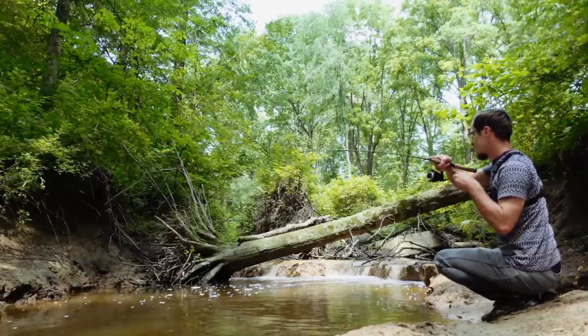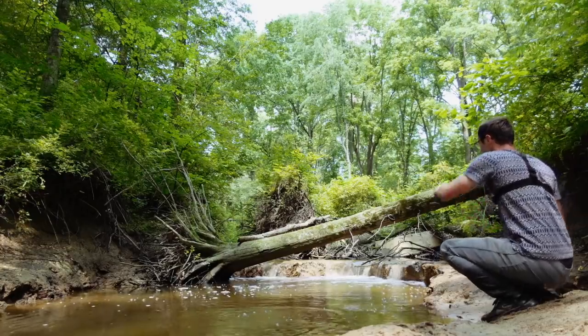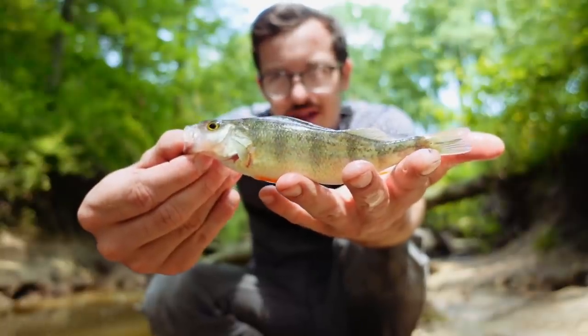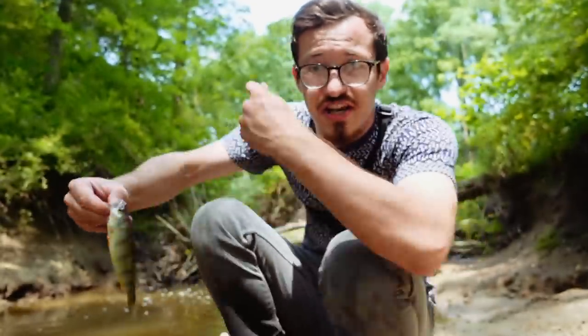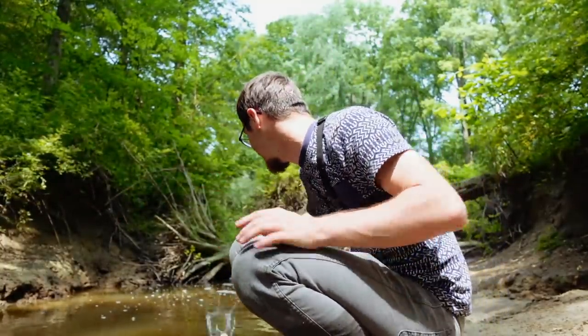Got one. Oh yeah. Woo! Boom, just like that. Not nearly as big as the last one, but still a beautiful little yellow perch. Came right out of that awesome little pool. Sick, dude, this is so much fun.